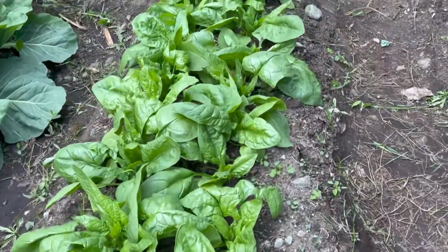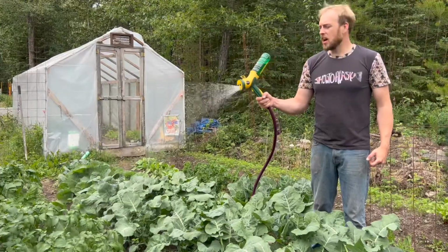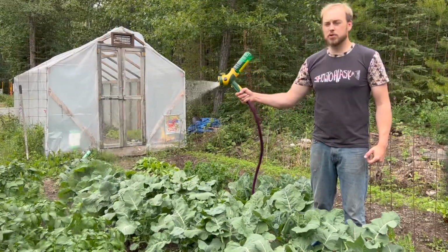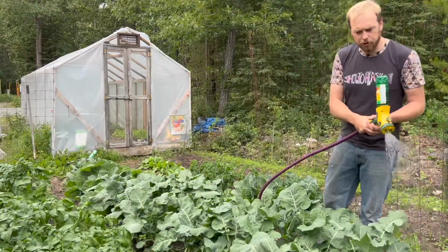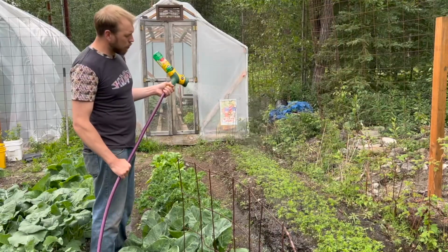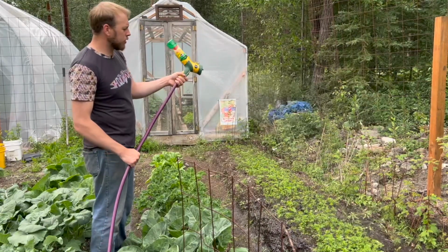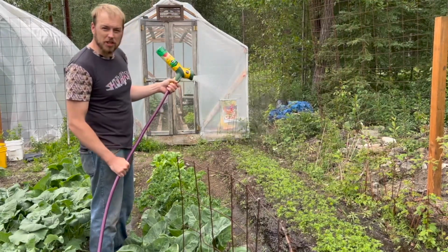Alaska's long summer days, the 20 some hours of daylight we get every day through June and July, really make Alaskan vegetables grow very quickly and very big. With all the weird stuff that's going on in the world today and talks of famine and stuff, having a garden, even as a hobby, is a good thing.